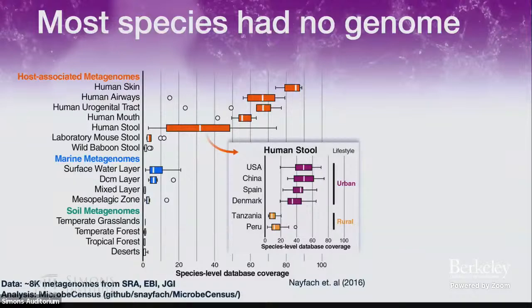So if you were to do read alignment to a database, how much would you see of what was actually there, what proportion? And so you want that to be 100%. And you can see for samples from a whole bunch of natural environments, it's really abysmal. It's better for the human microbiomes. Some environments like skin, we know almost all the microbes that are there because it's a simpler community and it's been well characterized. Human stool has this huge variance. You can see the bar there.